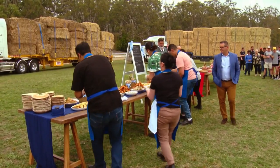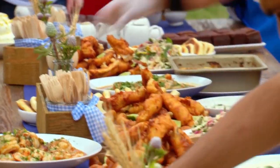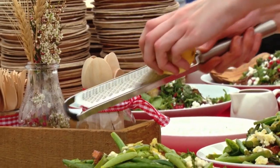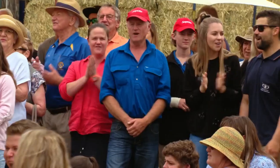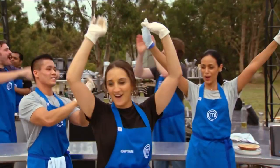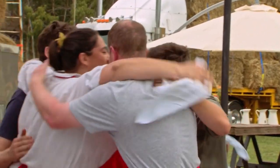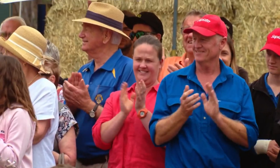Let's go, we can do this. Come on, guys, we're nearly there. We're almost there. Come on, guys, we're so close, we can do this. Go, red team. Quick. This is it, 10 seconds. 9, 8, 7, 6, 5, 4, 3, 2, 1. That's it. Well done, red team.